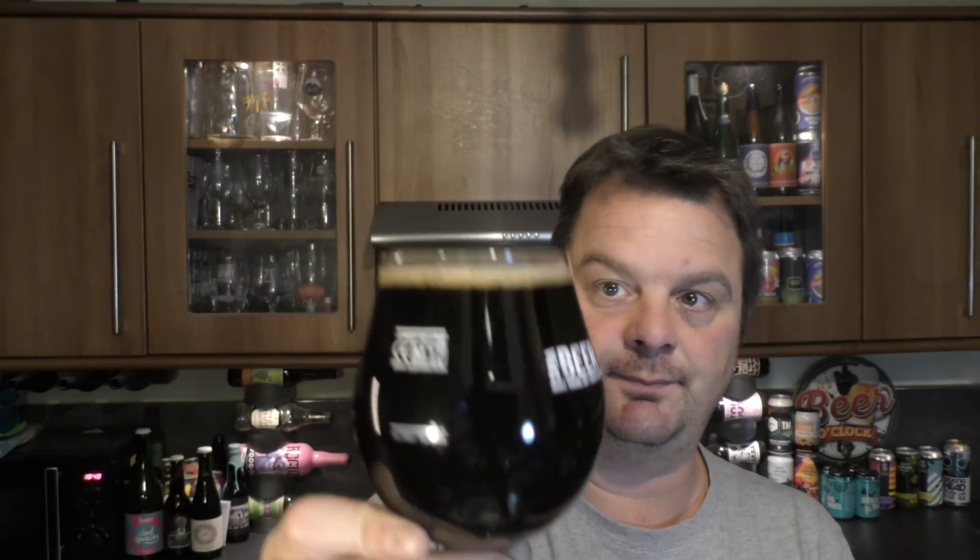Let's get the aroma. Oh my goodness me. Coconut mocha milk stout. Wow. Loads of coffee. Loads of coconut. And it's quite lactosey, that kind of milk stout part of it. It will be lactose in the beer. Let's dive in. It smells amazing. Cheers.